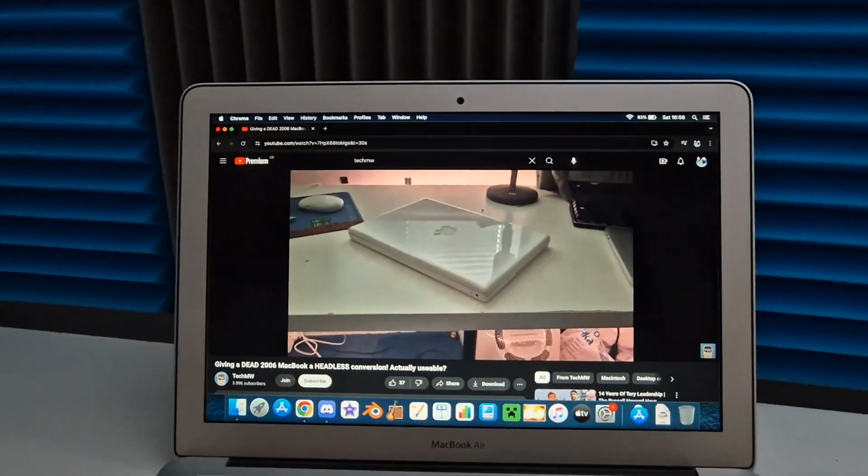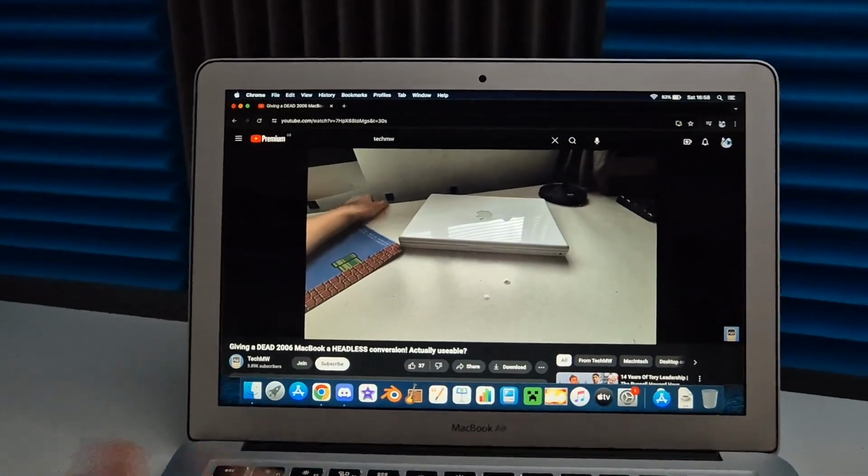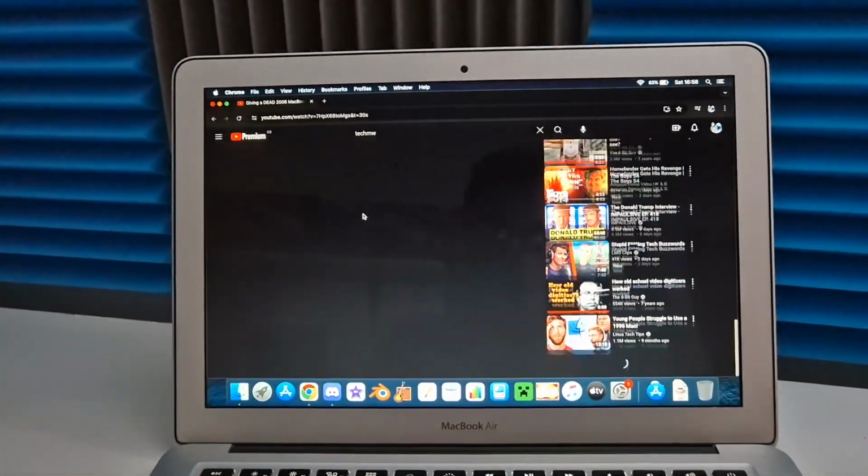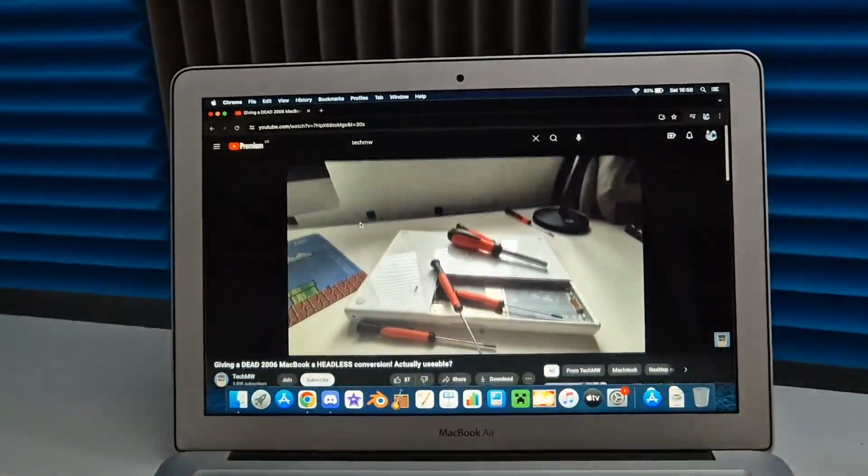This is at 1080p. In terms of watching YouTube and things like that, absolutely no issues whatsoever. And you can just see scrolling down the page is just pretty much just as fast as it would be on an M1.